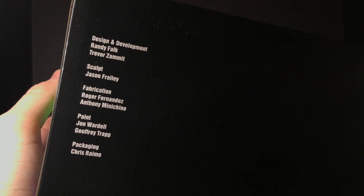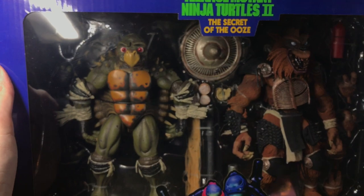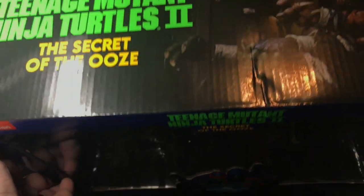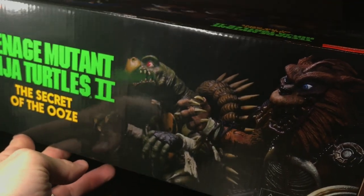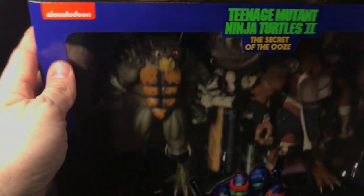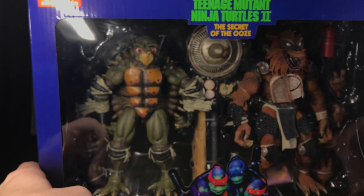I also want to point out on the bottom here real quick, it says design and development, Randy Falk, Trevor Zammit, sculpt, Jason Fraley, and I got to give him a lot of credit because these guys look awesome. Fabrication, Roger Fernandez, Anthony Minichino, paint, John Wardell, Jeffrey Trapp, packaging, Chris Ramo. Now, if I mispronounced any of your names, I apologize. I don't speak talk so good, so sorry about that. And on the top here, there's a nice shot of Tokka and Rahzar. It's very dark right now, but wanted to give credit where credit is due. Good job, team. Can't wait to see what else you guys put out.